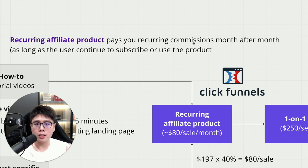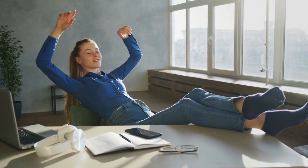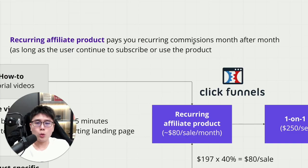And this is one of the easiest ways for you to build up your passive income, because the more active users, the more customers that you refer, and a large portion of them are going to keep on subscribing. So you stack up your income every single month, knowing that you don't have to make a new sale every single month to keep up your income. So if you refer 100 sales, 200 sales, they're going to keep on paying you a recurring paycheck month after month. And that gives you a sense of security, peace of mind, and it gives you time, financial and location freedom so you can eventually quit your job and basically do whatever you want with the money.